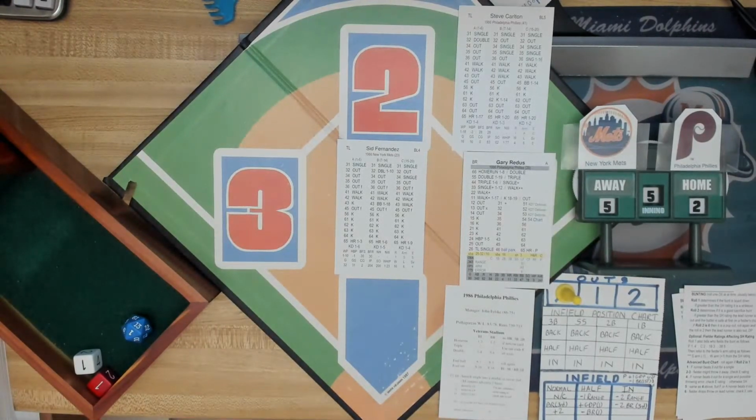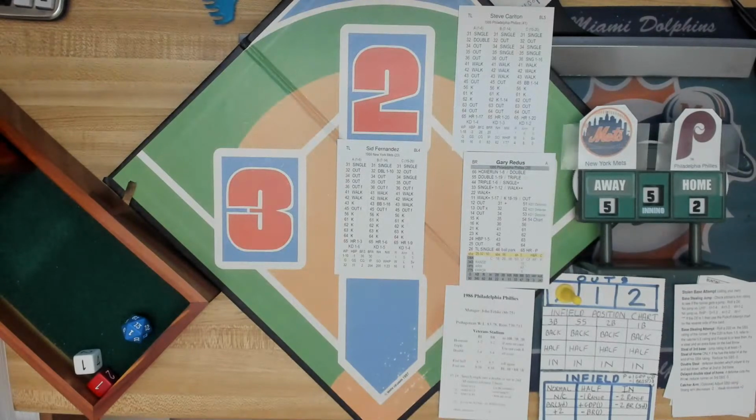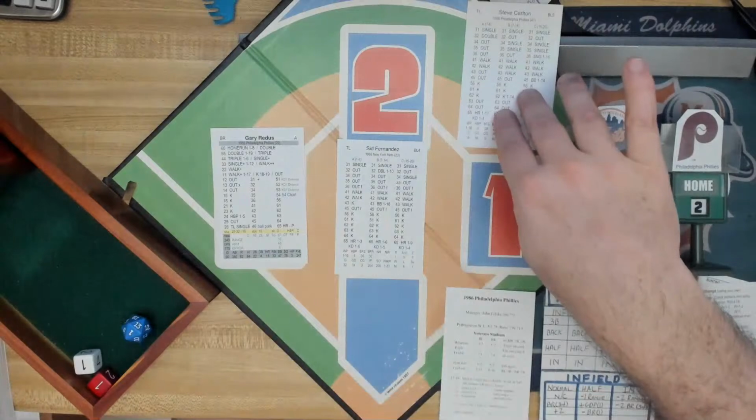And that is a 1, and I think that could be an error. Hold on, let me check that. If the D20 is from 1 to 5, refer to the catcher's E rating. And Carter's error rating is a 1, and that is a 1. He made an error. Equal to, that's a steal and an extra base on a bad throw. So Reedus actually winds up on third with a stolen base and an error on Carter.